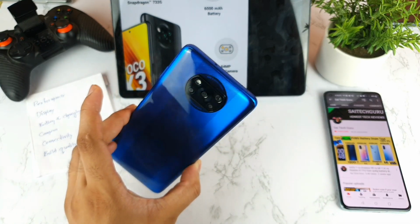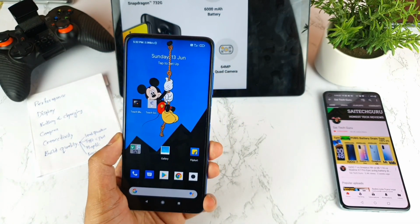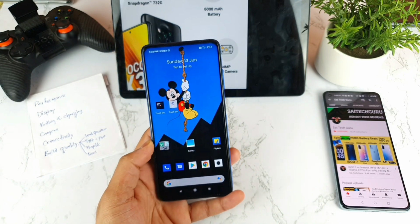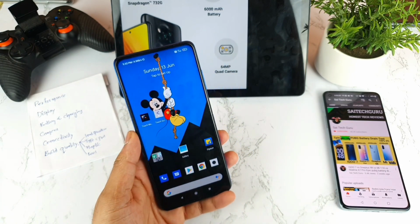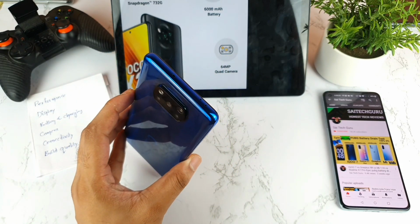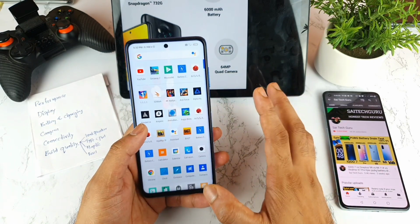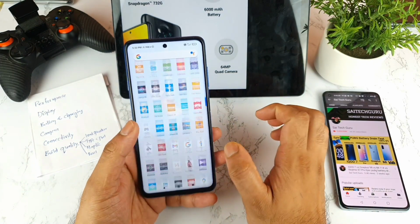So the final verdict is that in case you are looking for a 4G phone, not 5G. If you want 5G, then absolutely this phone is not for you. But if you want a 4G phone, and you are a normal user who wants it for basic usage for the next 2 to 3 years, you can definitely use the phone without any problems.